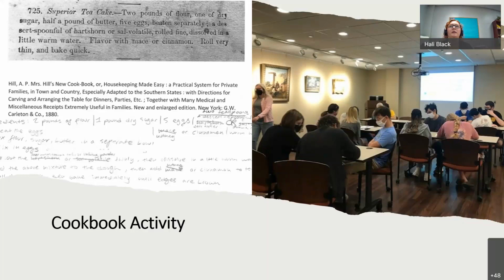And so this recipe, superior tea cake, you can see that reprinting of the recipe from the cookbook, and then down below it is a citation that provides more information about the actual cookbook. You can see it is from 1880. And so then all of the other writing, this was printed off as a sheet, and then the students could write all over the sheet and on the back of the sheet as they rewrote their recipes essentially.